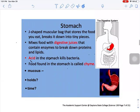So we'll talk a little bit about the stomach. Obviously your stomach is what they call a J-shaped organ where more digestion takes place. So here's your stomach. It's this red one. There are parts to the stomach. There's different curvatures and things. So you can see here it's not just one shape, it has different shapes to it. They call it a J-shaped bag. That helps to break down food further.